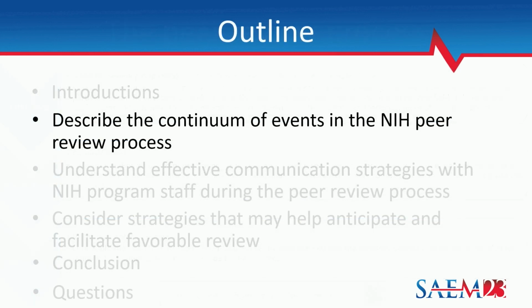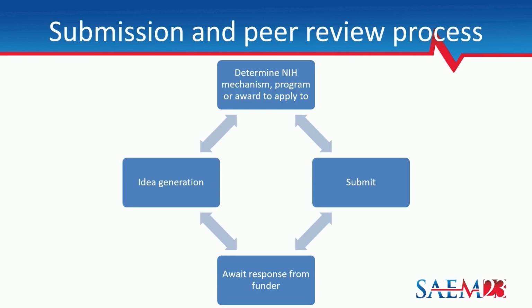Since all the questions are leading to this, we've talked a little bit about the flow. You're going to go through your first phase of review, which is peer reviewers, i.e. us, other academic scientists and clinician scientists who are doing the work, then your council review, and then eventually a center director or institute director. This is a general schematic of what's going to hopefully happen as you're submitting and after you hit submit.